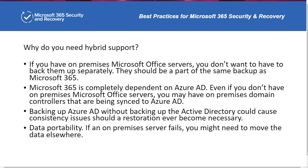One is that if you do have a hybrid environment like what I just described, you want to be able to back up everything in a consistent manner. You want to use one backup application and one backup job to back up your on-premises Microsoft Office servers and those resources within the Microsoft 365 Cloud. You shouldn't have to use one backup application for one environment and a separate backup application for the other, or separate jobs for one environment and the other environment, or anything like that. You want to have that consistency so that you can back everything up together and make your life as easy as possible. Now, there are other reasons for hybrid support beyond just convenience.